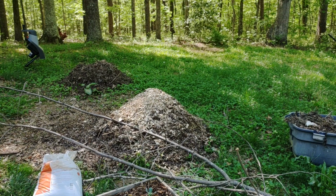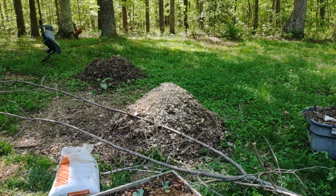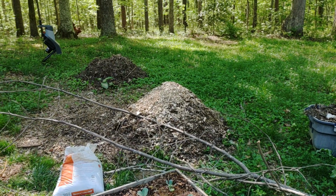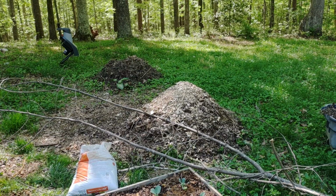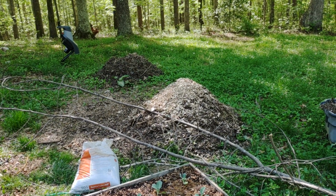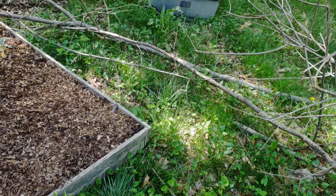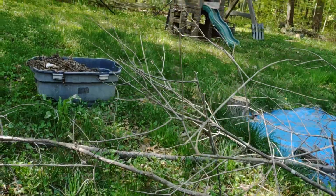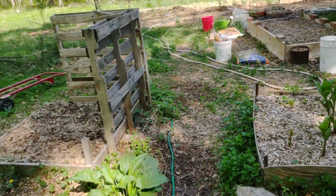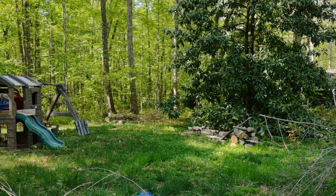In my compost piles, this is like 700 days worth of compost. So it just goes down to that, which kind of makes sense because it's like less than a pound a day. Let's see, what else can I show? I guess that's it. I mean, there's other stuff everywhere, way down there.